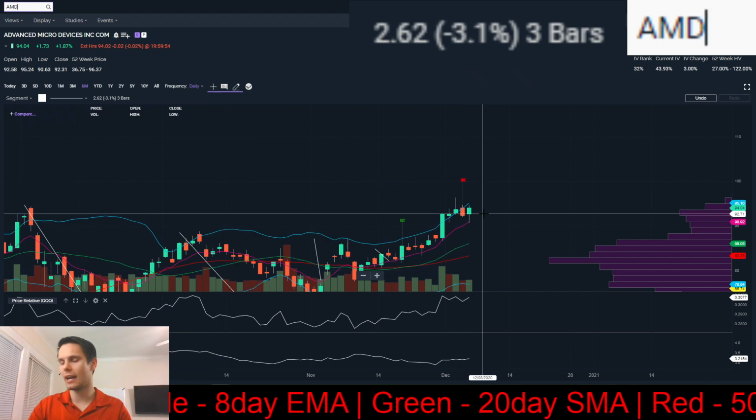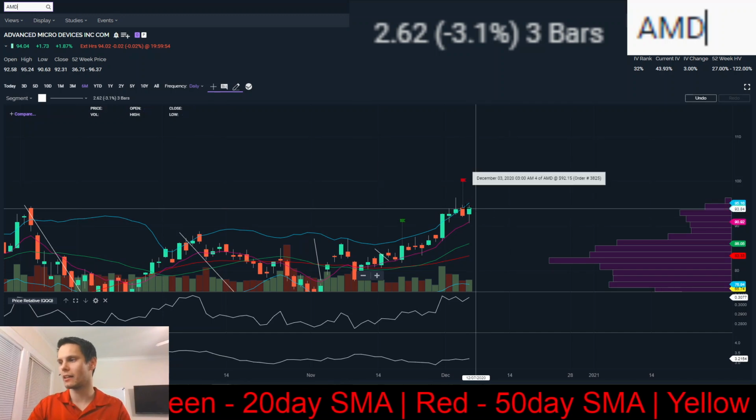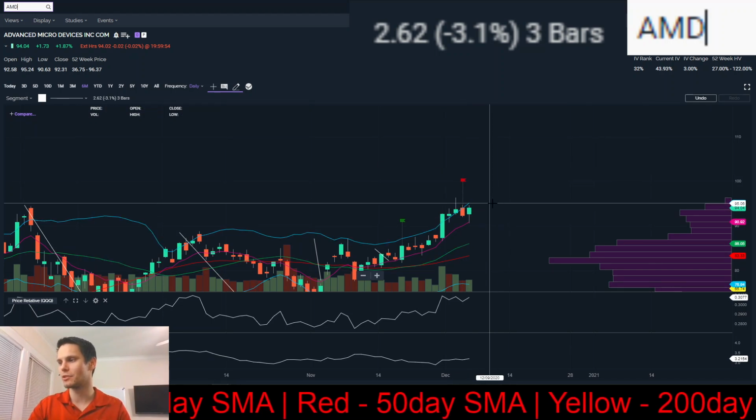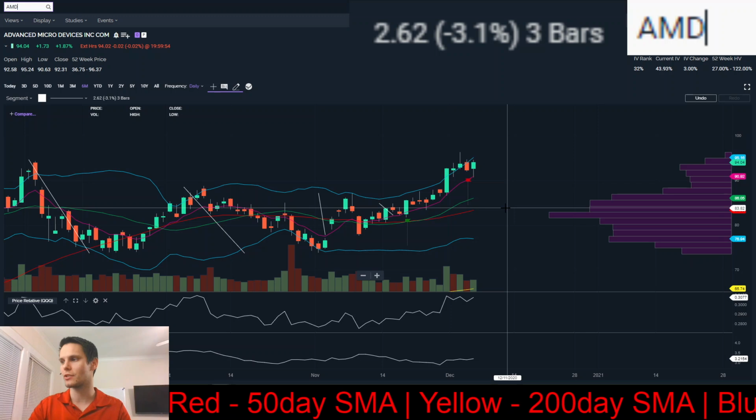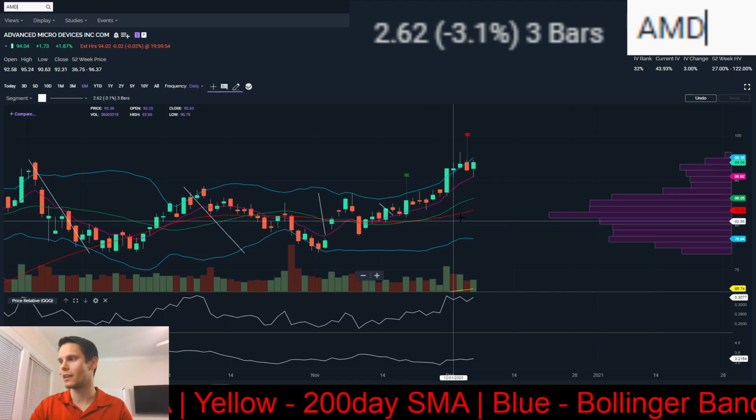First red candle, for the most part inside, but had a little bit outside the upper Bollinger Band. So I took a little bit of size off just to book profit, moved my stop to my entry. So now this is a risk-free trade on the rest.